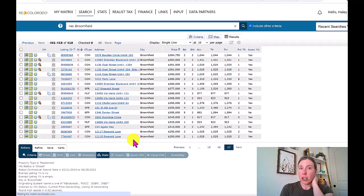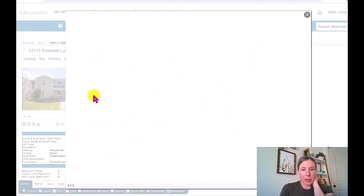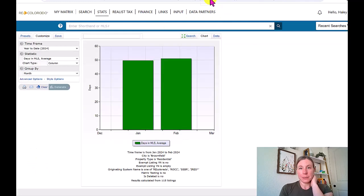It looks like it is a condo for $250,000 in Emerald Hill condos, and there's just one photo. And it looks like it possibly needed a little work. It was 1,025 square feet. Closed for $250,000. So what about the average days on market?